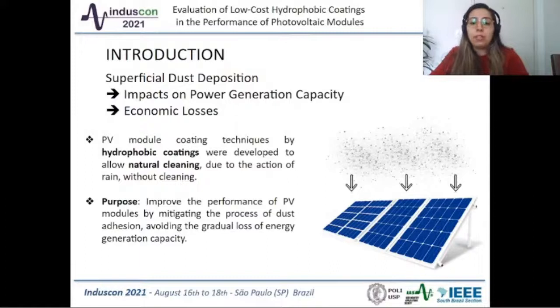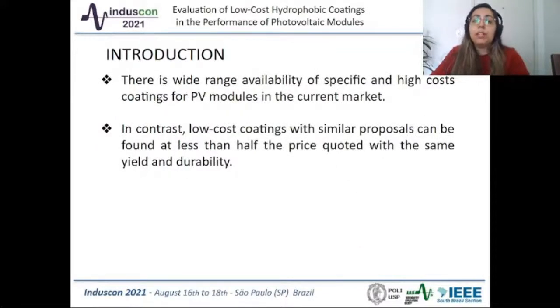Our purpose in this research is to improve the performance of PV models by mitigating the process of dust adhesion, avoiding the gradual loss of energy generation capacity. This paper set out to study the impact of low-cost hydrophobic coatings usually used in automotive applications, since the coatings already studied for this specific purpose are relatively expensive.